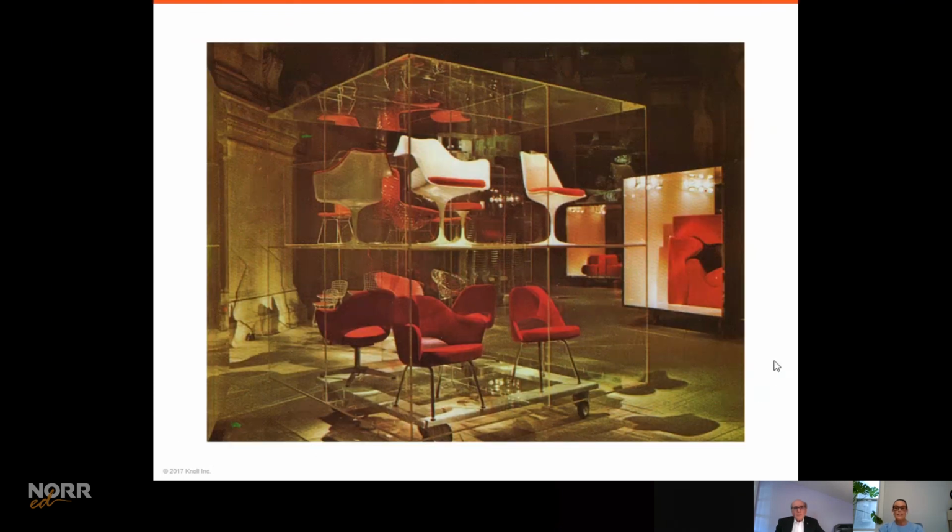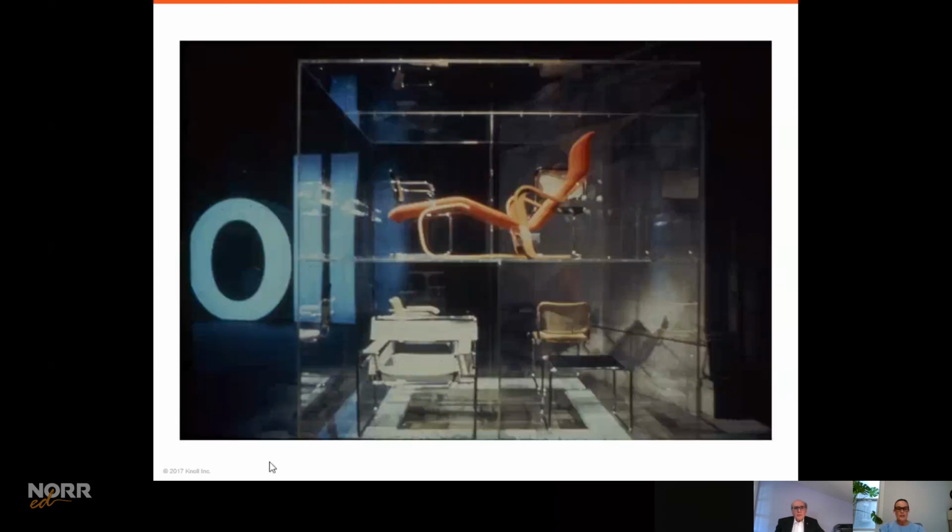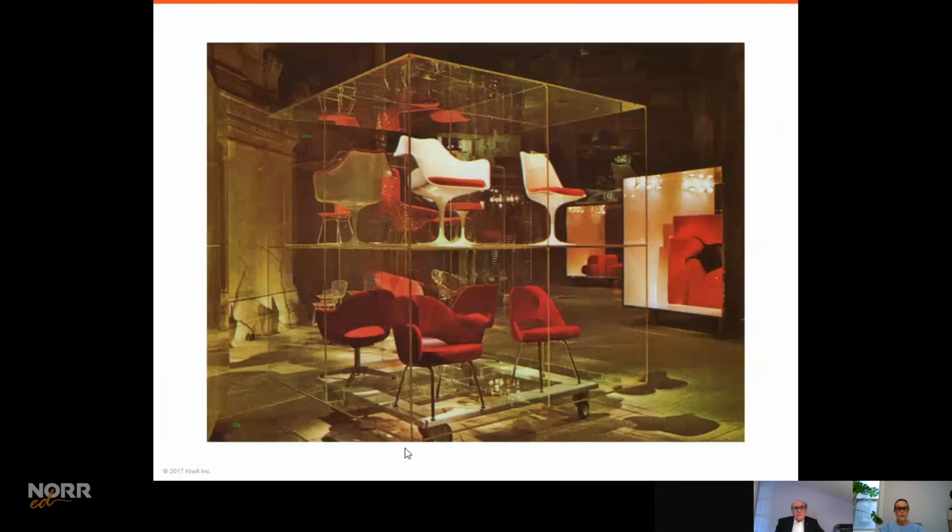The Vignellis created plastic cubes on casters to display the work of each of Knoll's designers. So in the previous slide, that's what you're seeing there, and more there.